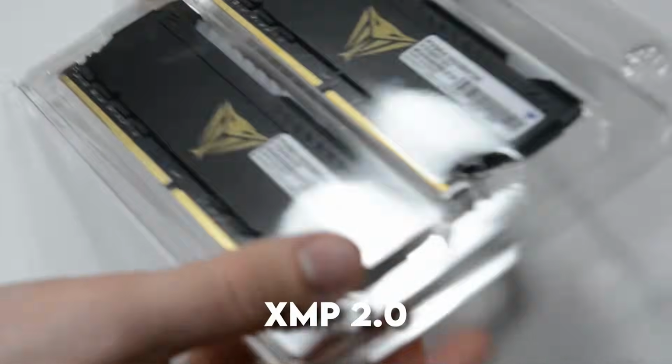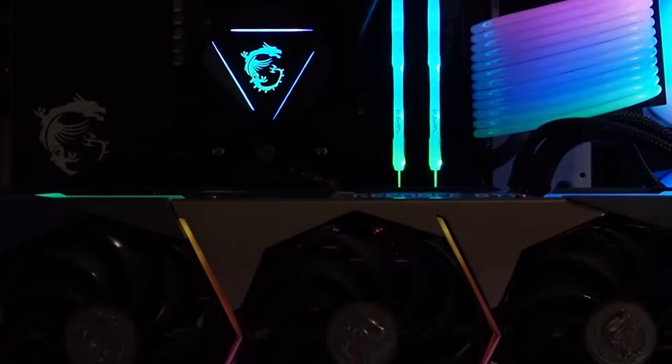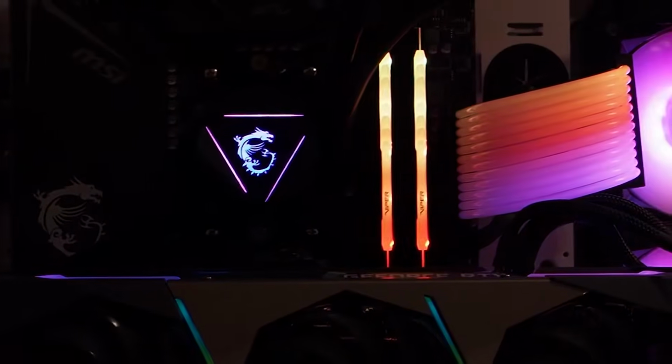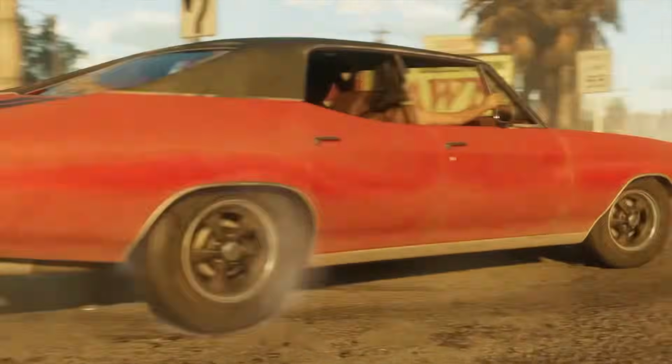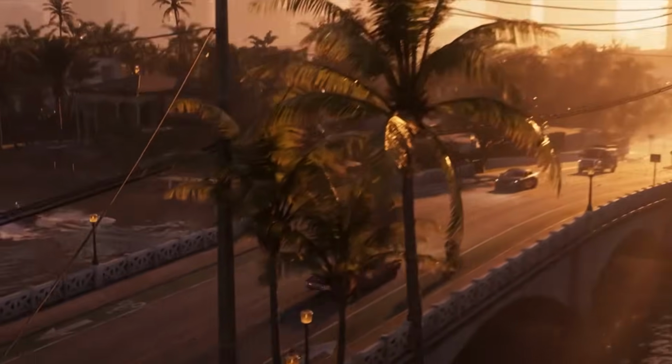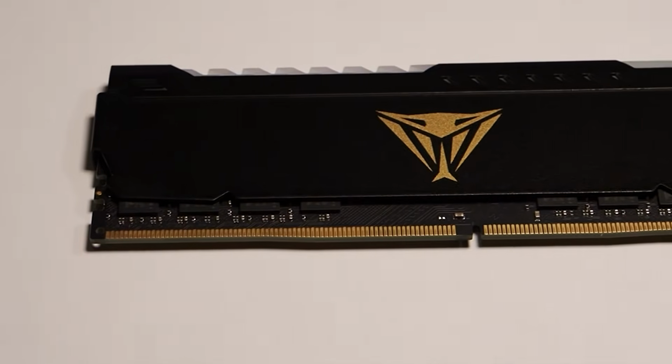This speed helps your processor perform at its best, and just like our last pick, it supports XMP 2.0 for a simple, one-click setup to get it running at full speed. Now, you might see its latency as CL20, which is technically a little looser than some other kits. But here's the thing. For most gaming scenarios, the difference is something you're unlikely to notice in your actual frame rates. The higher clock speed helps to balance that out.